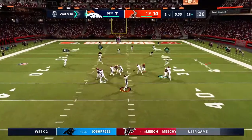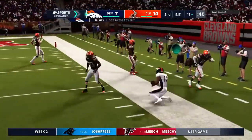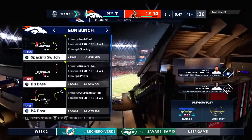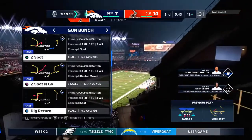To throw again. Lock. This is Hamler on the receiving end. And they're going to have another first down as he's going to be tackled at the Browns' 18. It's a first down on a gain of 10. And the Broncos first down. That certainly has to feel good.